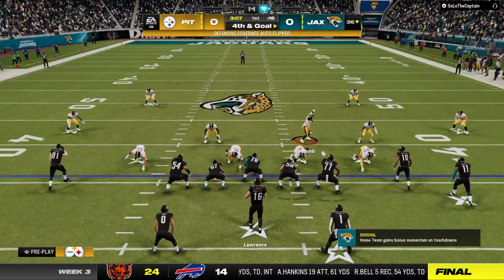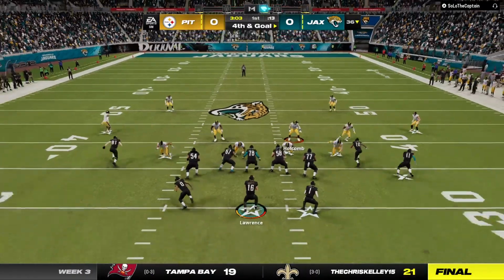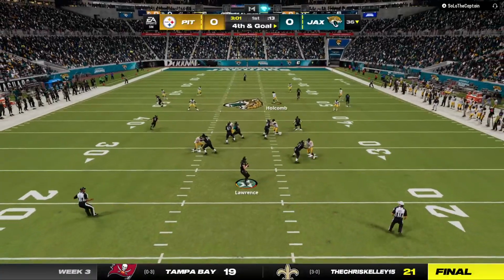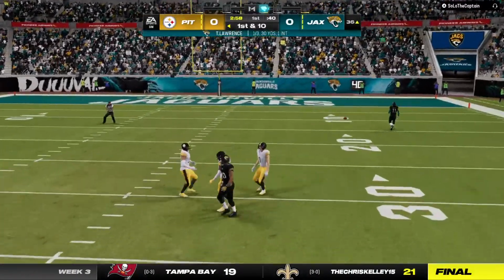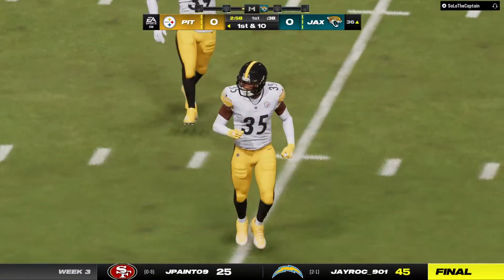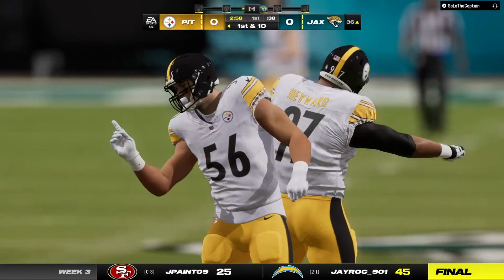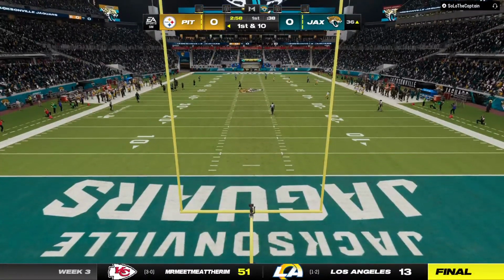The offense stays out there. A big challenge here from this far back, but they're going for it on 4th and goal. Now on 4th down, they throw the deep ball, but it winds up to be incomplete. They can't hook up here on the 4th down pass attempt, and it'll be a turnover on downs.